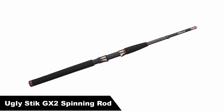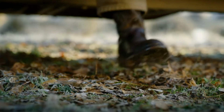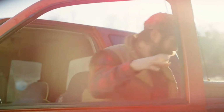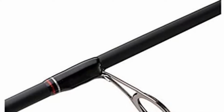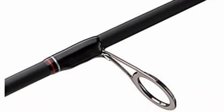So, let's get started. Number 1. Our overall best pick is Ugly Stik GX2 Spinning Rod. Although a lot of parents are inclined to pick up a very low-cost rod for their kids, it is a good idea to avoid the bargain basement and look for rods that provide a fair bit of quality. And if possible, you should always look for the most durable rod possible, to help stand up to the wear and tear kids often inflict on their rods.